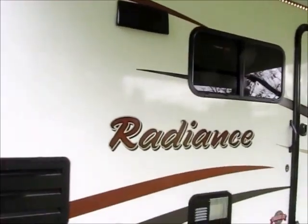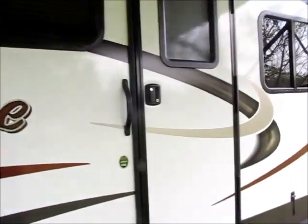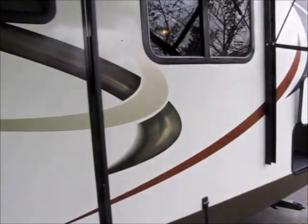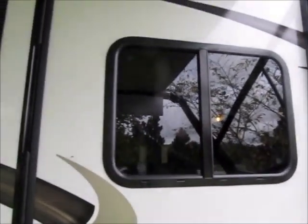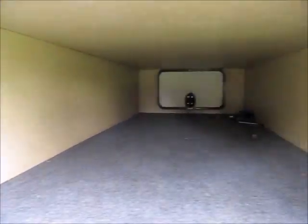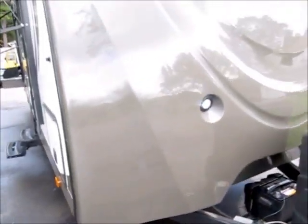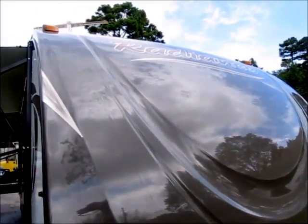And again, this is a Cruiser's RV, 28 feet long, tip to tail, weighs 4,880 pounds. You could pull this with a half ton truck. And it has the nice big pass-through storage compartment. It goes all the way across. It also has the slam latch doors. Very well insulated camper. I'm going to go ahead and take you on the inside and let you get a good look at it. No damage, nothing to show you that's negative.